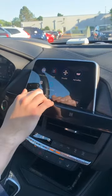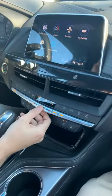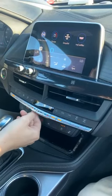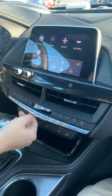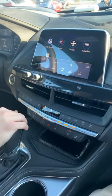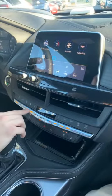Climate control is up here. However, most people use it, which is right down here. So you can change your fan speed up and down, your temperature right here. You can click sync to make these both go together, right? You can choose what area it's going out of, the front, the bottom, or all three, up top, all through the middle, everything like that.